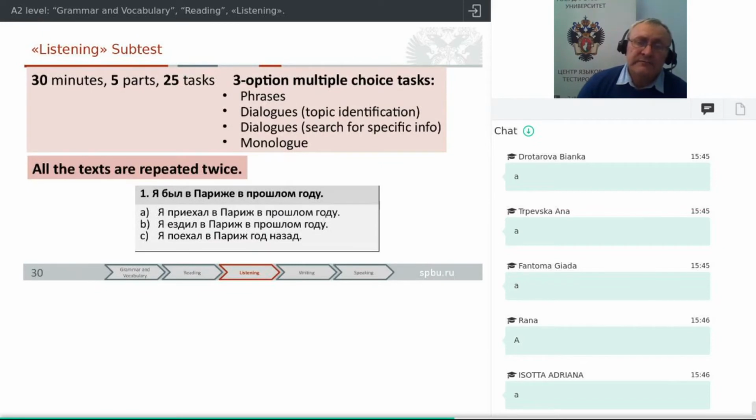Okay, now we move on to the listening subtest. And you see, it lasts for 30 minutes. It has 5 parts or sections and contains 25 tasks. They're all 3-option multiple choice tasks. And your listening skills will be checked at phrase level, at dialogue level for topic identification, then searching for specific information, and at a monologue level. And you might remember that all texts are repeated twice at low levels.